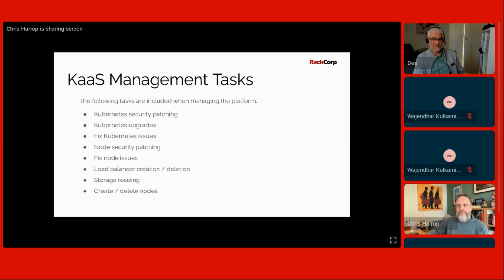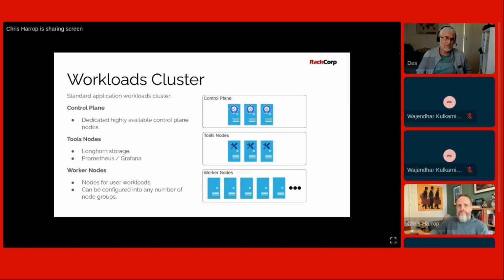If we could move on, please, Chris. What we have on this slide is a depiction of a standard RKS cluster. First of all, at the top, we have the control plane. The control plane is composed of 3 nodes, so it's highly available and fully redundant. A failure of 1 or even 2 nodes does not take the cluster out, it still functions.